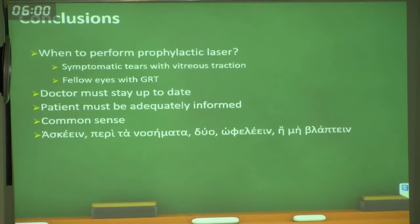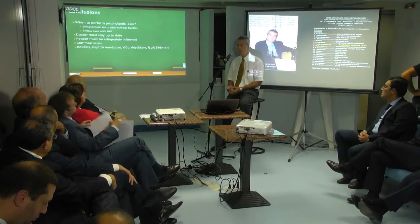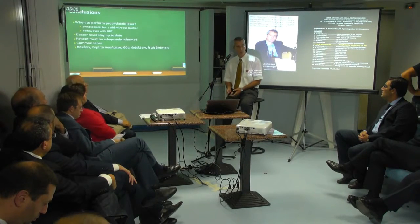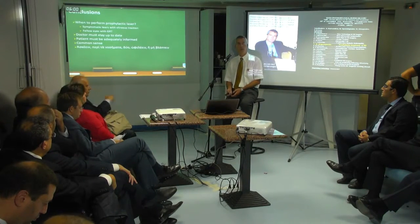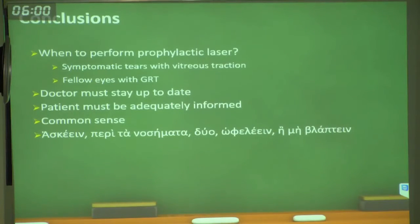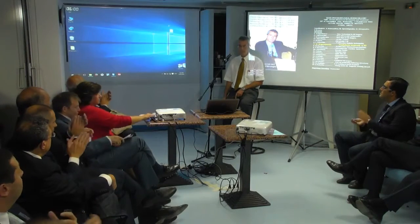The doctor must stay up to date with what the literature says, because those things change constantly. And the doctor also has to inform the patient very well, not only of the pros, but of the cons of the laser, because they exist. And also use common sense. We don't laser everything we see in our office when we examine a retina. And we should keep what Hippocrates says: first we should do good to our patient, and second we should not do harm. Thank you very much for your attention.